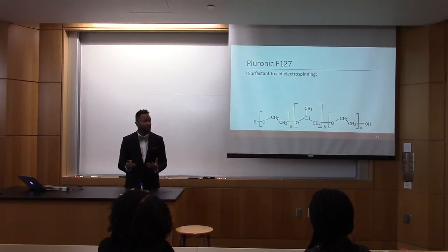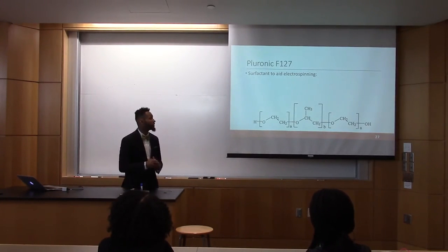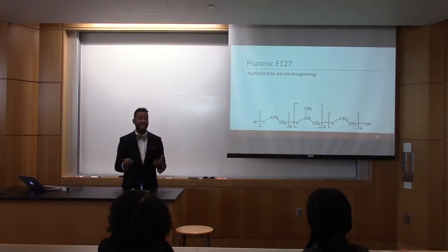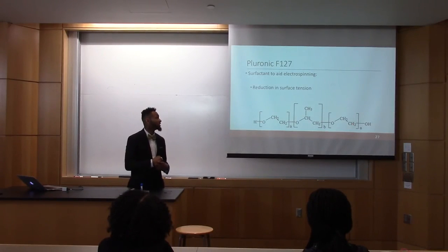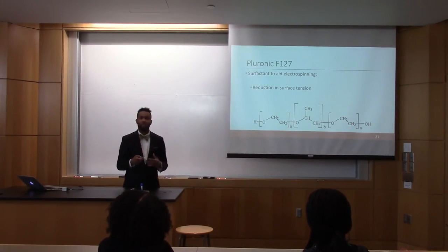Pluronic F127, the second ingredient that's added, is my surfactant, and that is also to aid electrospinning. Here's the molecule, it's another polymer, and it can aid electrospinning by reducing surface tension between the pectin and polyethylene oxide.